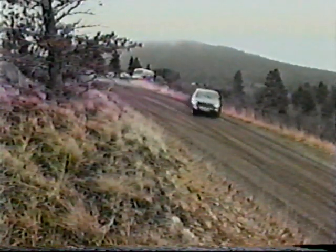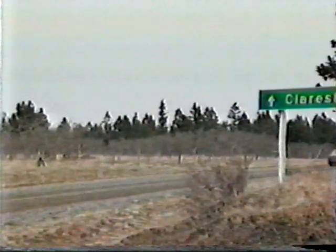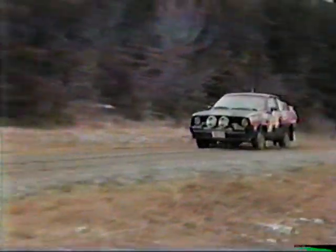What rally driving is to most participants is addicting. The speed certainly gives you a rush, but the ability to control a car around difficult road surfaces on a road that you don't know where it's going is what I enjoy. It certainly keeps your brain exercised.